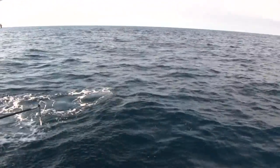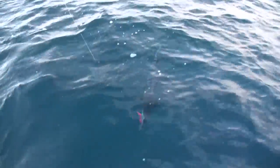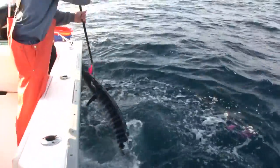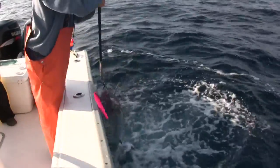Now he's gonna act like a wahoo. What a way to start off today, huh? Can't find a shrimp. How long was that ride in the water? About 30 seconds? Yeah. Good fish. That's a nice wahoo. That's a nice one.